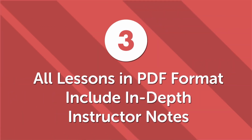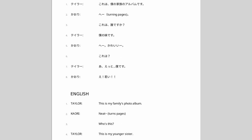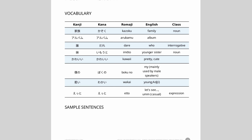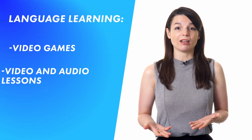Third, all lessons in PDF format include in-depth instructor notes. We have thousands of HD video and audio lessons, and each one includes a PDF version with a line-by-line transcript so you can read along with the lesson as it appears online. In addition to the line-by-line transcript, all lessons include in-depth instructor notes with more information, sample sentences, explanations, and translations. The additional information and notes help you learn faster and with greater mastery than using the video or audio lessons alone. And when paired with language learning video games, video and audio lessons, or other study aids, our PDF lessons help you reach your dream of learning a new language faster and easier than many traditional classroom settings.